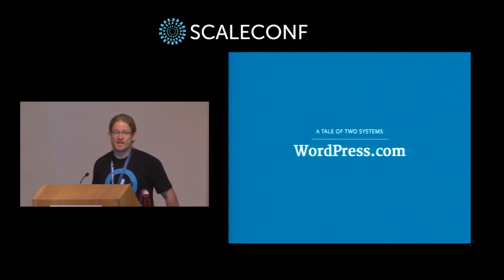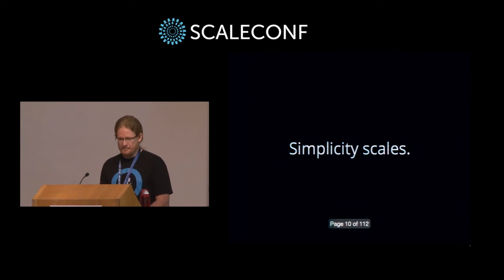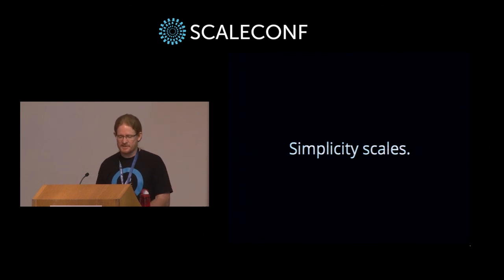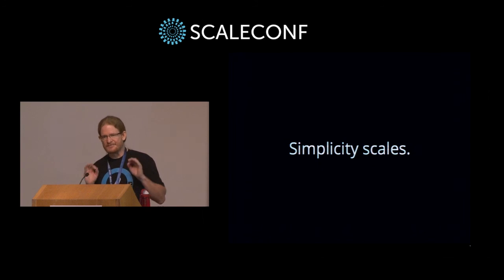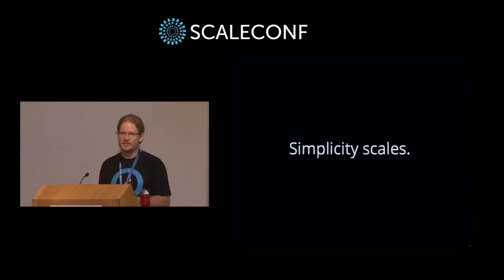So just jumping straight into WordPress.com itself, as I said, largest multi-site to date, as far as we're aware of. We have this ethos in the systems team. I'm on the systems team, it's part of the DevOps side of things. And we strongly adhere to the whole ethos that simplicity scales. It's got to be simple, because if it's not simple, it ain't going anywhere. It's not going to multiply.